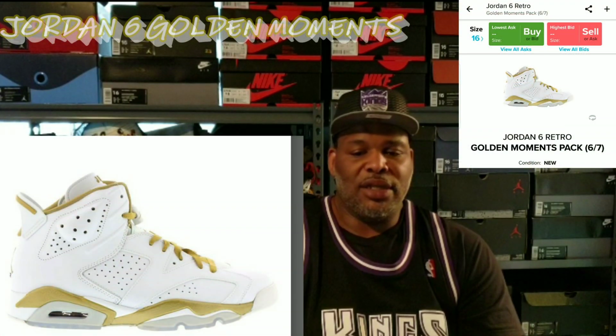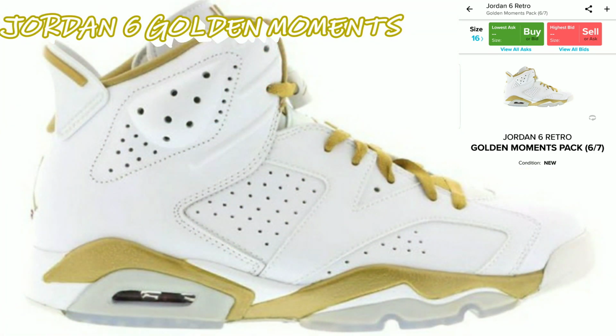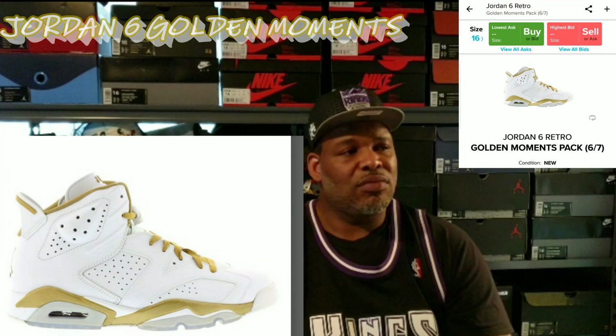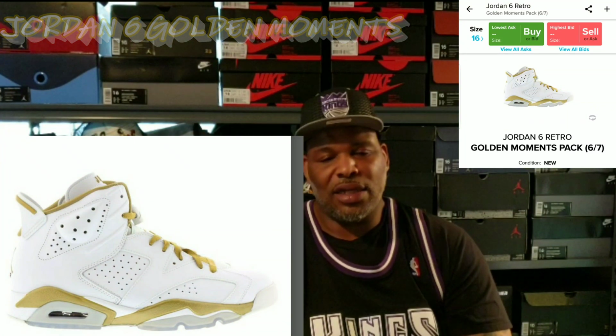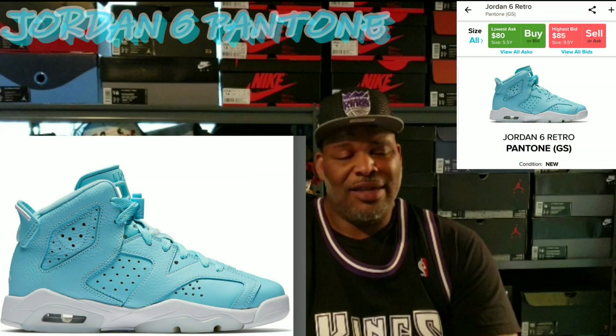On to the next, you got the Golden Moments. I think that was a pack that came out predominantly white, gold hits. It kind of reminds me of the Linen 4s, I think. Dope kick, I will fuck with these. You do something real with the earth tones and make that shit look real smooth. Same with the wheats.